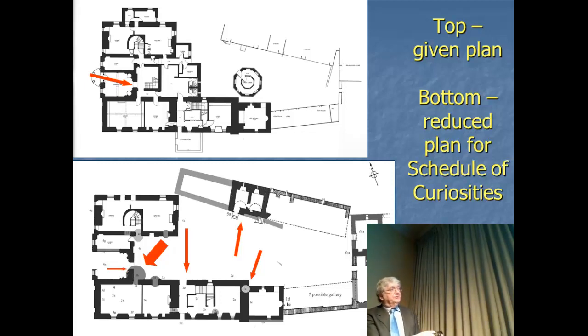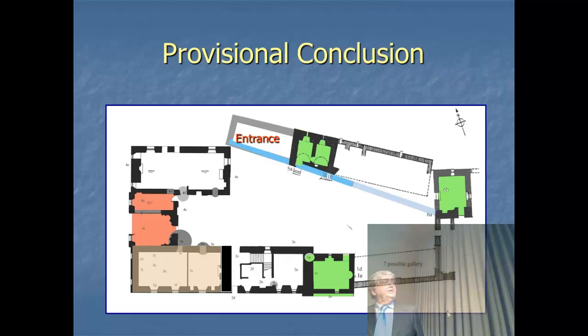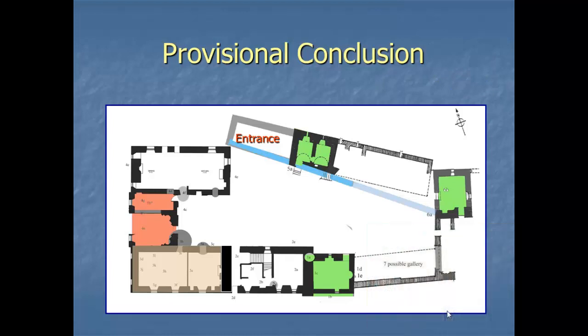At the back, you've got a very odd tower with two alignments, that alignment and that alignment. During the works, they found all sorts of things. Beneath the harling, the building is entirely ashlar, except for that. I mean, a huge amount of money they must have spent. The ashlar will be late 17th century. And that is sort of our provisional inclusion, because this is a hypothesis.